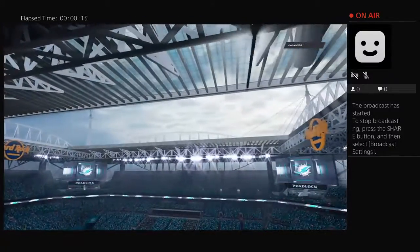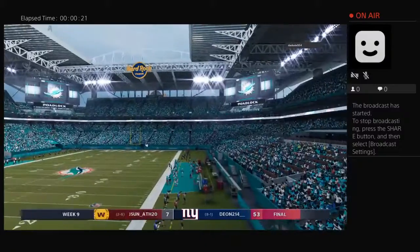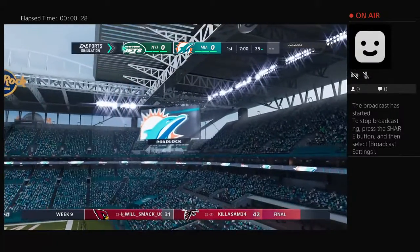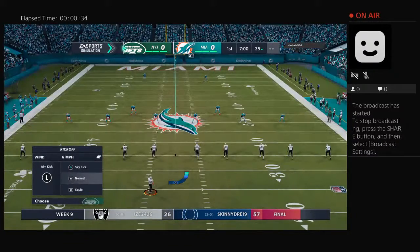From beautiful South Florida, there's a look at Hard Rock Stadium in Miami. The scene a few moments ago, here it is. It's unlike any other in sport as both teams made their way out of the tunnel. These folks are fired up as their guys are ready to do battle between the New York Jets and the Miami Dolphins.